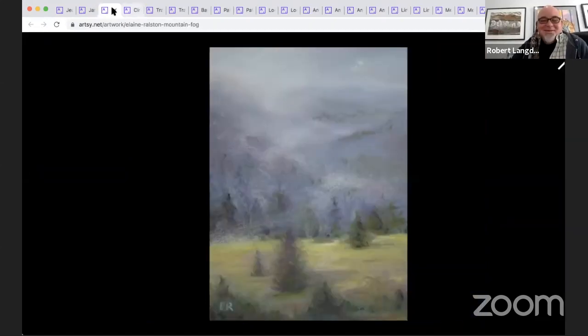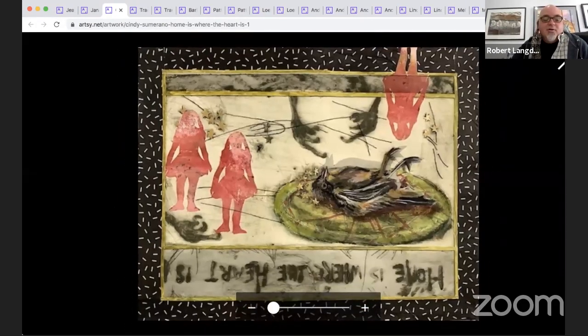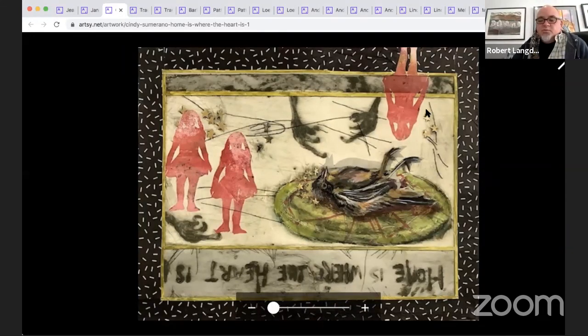Hi, Ruby. All right. This is by Cindy Somero. Cindy, this is another piece that I was immediately drawn to, the darker side of me. This is called Home is Where the Heart Is. It's number one in a series. It's a monoprint with mixed media, measures 14 by 11, framed to 20 by 16, and it's 2020. And I think this can really lend itself to a creepy story, at least.